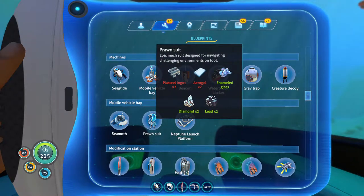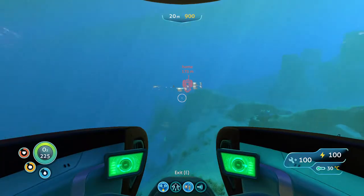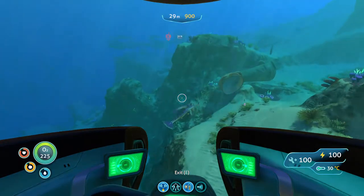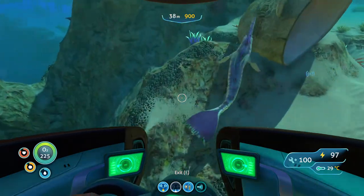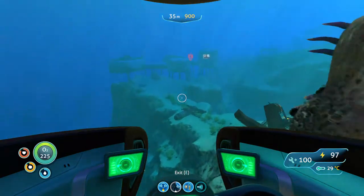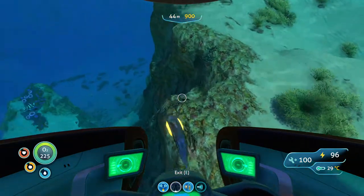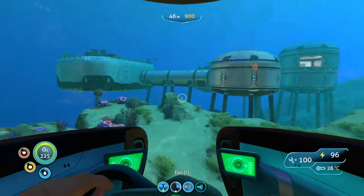Because look, we have that. We can get that easily. We just need the plasteel ingot, which requires titanium. Look at them taking a sunset. Sunset walk. They're dead now.